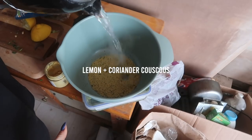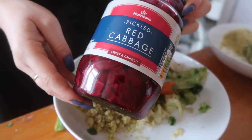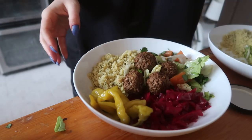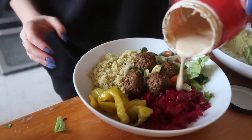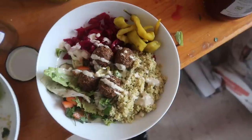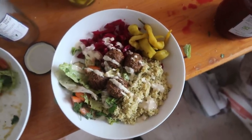Then once your kettle's boiled, I just get a bowl. I also bought some of this red cabbage that's already sliced, a few of these chili things that I'm obsessed with, and then just drizzle with the sauce you made up. A tasty little Mediterranean bowl, and we'll probably have that for two lunches now.